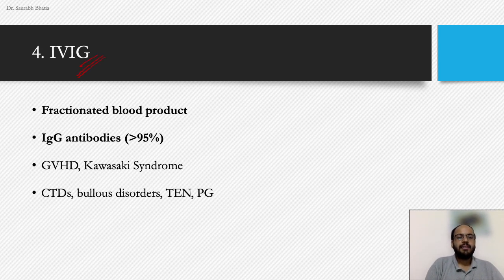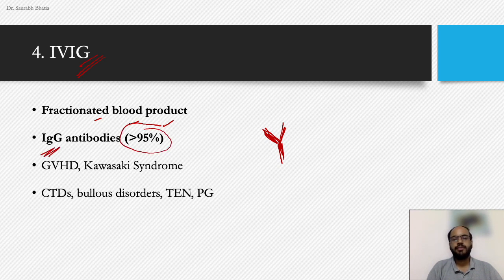Now, IVIG is something which is very commonly used in dermatology. These are fractionated blood products. So basically, these are artificially created immunoglobulins. So since immunoglobulins are a part of our blood, it is a fractionated blood product. IVIG contains more than 95% of IgG antibodies, and most of the time these antibodies are against other antibodies.